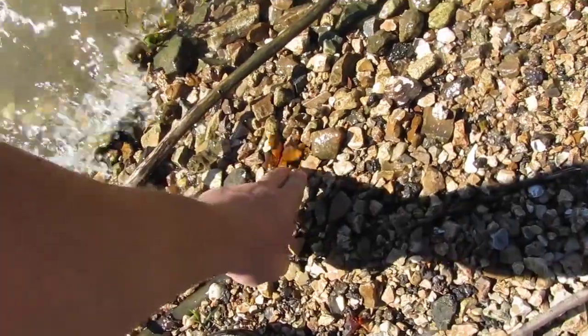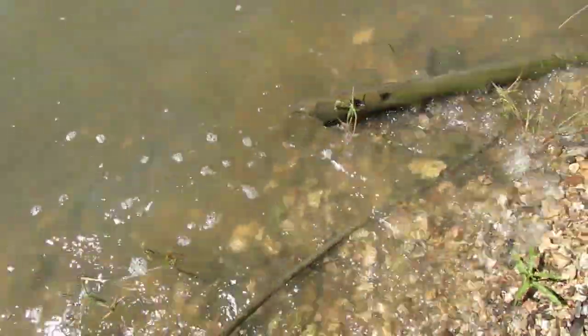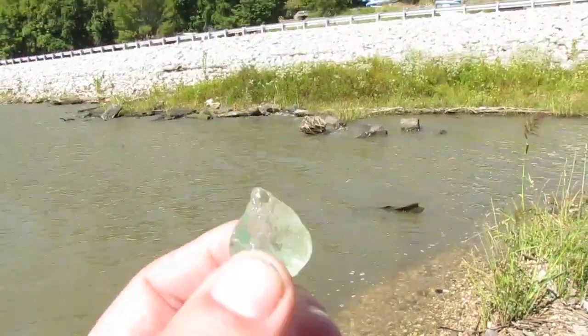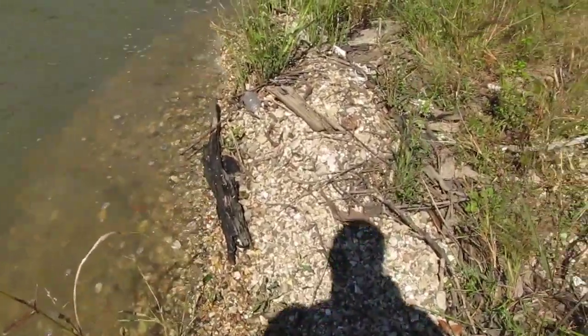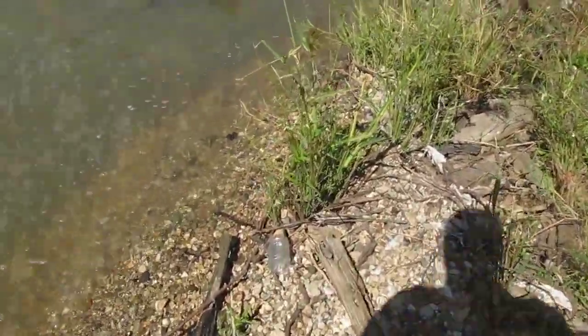I will say down here you will find a lot of regular beer bottles, which is kind of lame. That's just people littering. But here's a nice piece of it. Yeah, that's a nice piece of Cullet glass. So I'm going to get to work. If I find some really cool pieces, I'm going to show you on camera. And I hope to see you here in a bit.